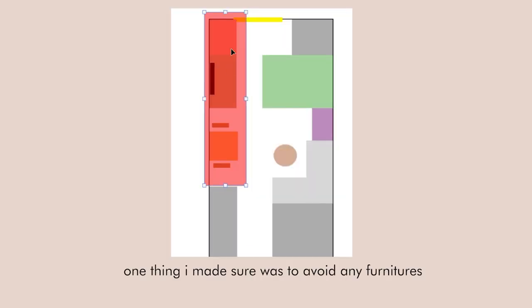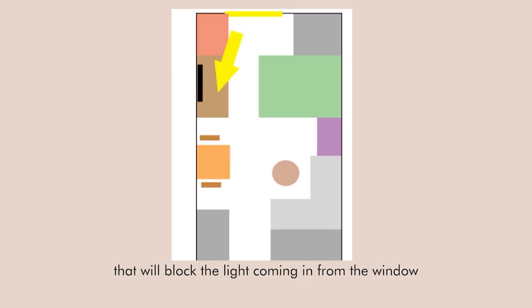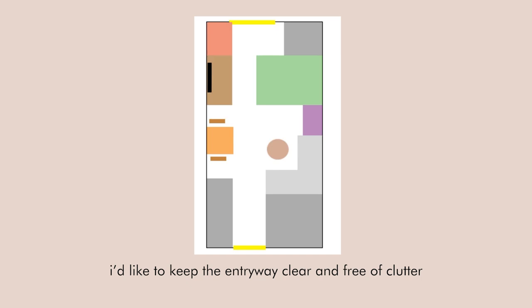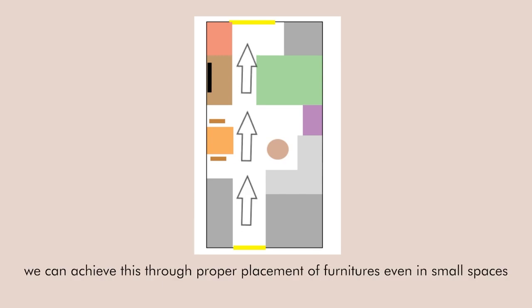Mostly, I only have my parents or my sister and her family coming over. One thing I made sure of is to avoid any furniture that will block the light coming in from the window. So I placed the closet here. I'd like to keep the entryway clear and free of clutter, allowing the flow of energy to pass freely. We can achieve this through proper placement of furniture, even in small spaces.